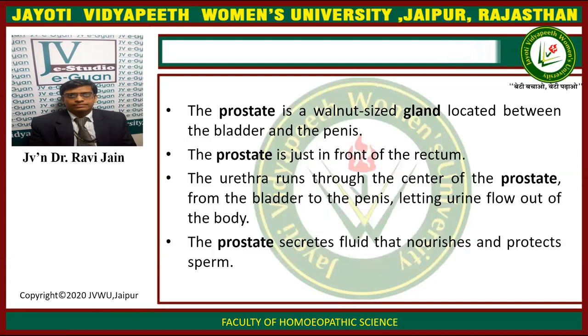So what is the prostate? Prostate is basically a walnut-sized gland that is located between the bladder and the penis. So it is a walnut, like an akhrot. It is just a gland that is located between the bladder and the penis. The prostate is just in front of the rectum. It lies just in front of the rectum.